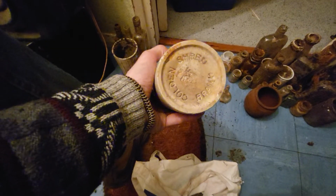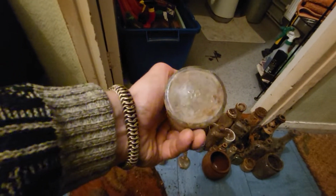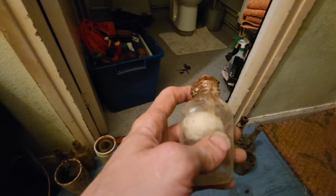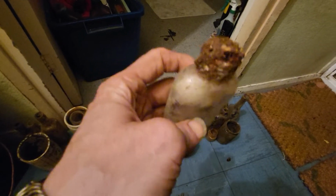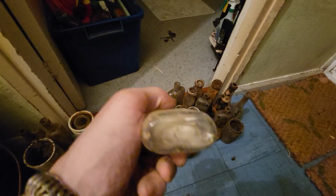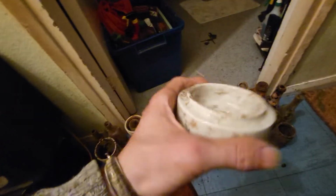Another jar. Golden Shred brand. So that was marmalade. Golden Shred. A many-sided, faceted, well, jar, screw top. A bottle that's still got the cotton wool in it. Still got the cotton wool. Base of a cold cream. One.